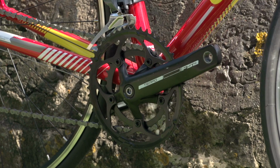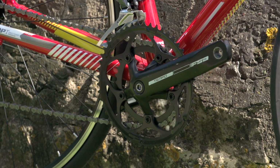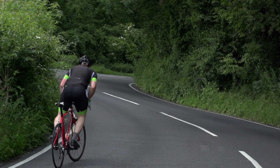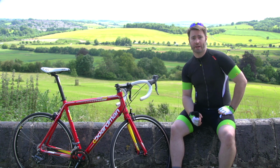Compact double or triple cranksets are going to pay dividends to riders who aren't as powerful, especially on big climbs. You'll thank us after your first 100-mile ride that ends with a climb. Nobody likes walking up hills, especially not in road shoes.